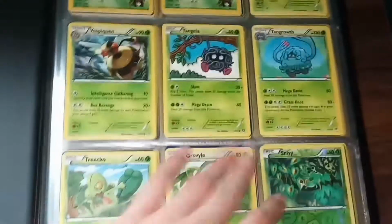Okay, so the next thing I have to show you guys is my Pokemon collection. I haven't really been that interested in Pokemon in forever, but I thought you guys might want to see this. I have a lot more, I mean a lot more, but these are my main ones. So I'll let you guys see them.